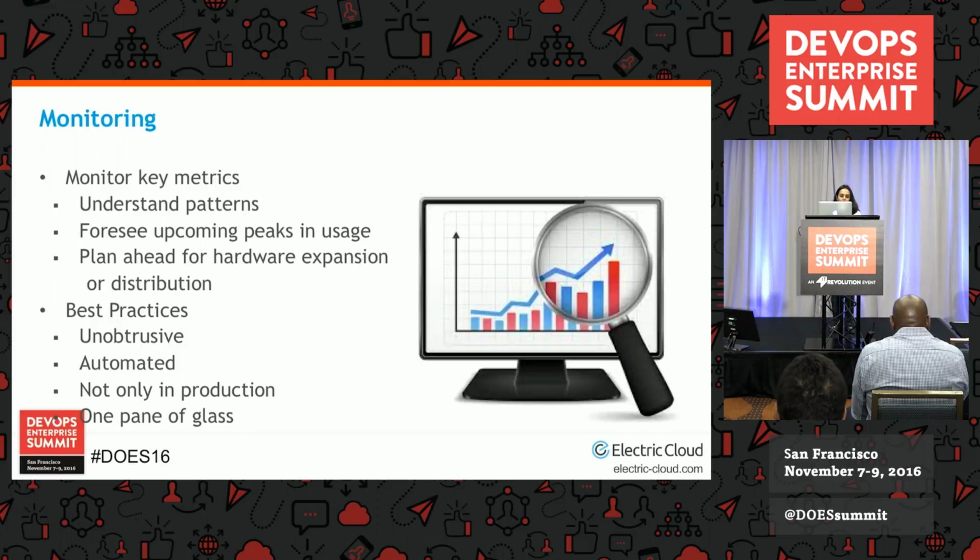So it's important to have one pane of glass, a single centralized dashboard for monitoring all of the activities across your tools, so your shared data is being read from all of your different tools. Aside from that one pane of glass, some of the other best practices: monitoring should be unobtrusive. It should not be affecting any of your processes. You shouldn't be adding load through this. It shouldn't be affecting deployments that are happening. It should be automated for sure. Automation is what we love. We want everything to be automated, repeatable, happening behind the scenes. You don't want to worry about it.